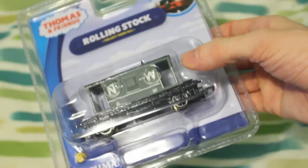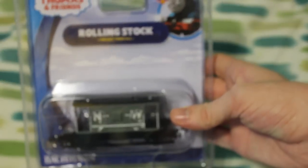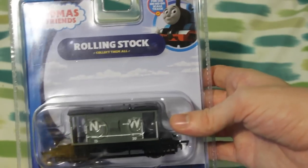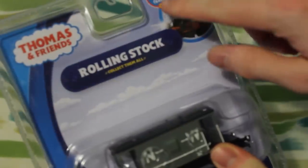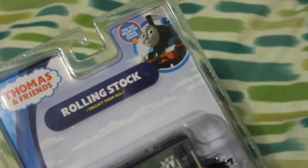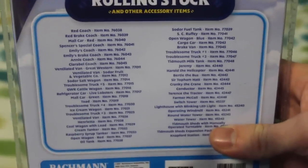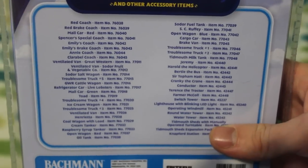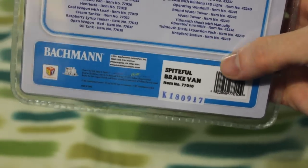But yeah, this is the packaging that it comes in. So this is the newer type. This packaging's been out for nearly 2 years now. Different style of packaging, and it says on the top there, rolling stock. It's a shame that it doesn't actually say what character it is. Then if you turn over, there's a list of all the other ones you can buy. A little barcode at the bottom there.